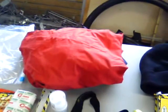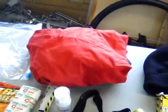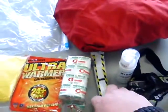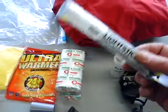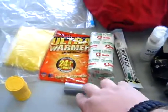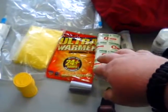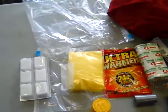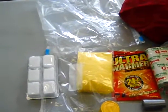This is just a regular old Gore-Tex jacket. A 3-layer Gore-Tex jacket to keep the rain off me or whatever I need to do. I have a regular light stick, just a glow stick. These are 12-hour glow sticks, which I really like. Toilet paper, probably the most important thing I got in my whole entire kit. Some duct tape, which also has duct tape in the first aid kit. A hand warmer to kind of get things going back. Like I said, maybe I'm not right next to my house when a situation happens. So that's something you've got to think about.